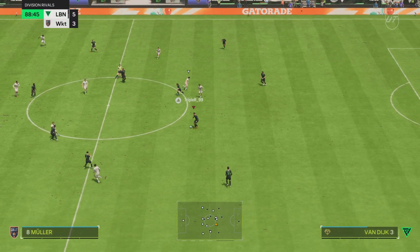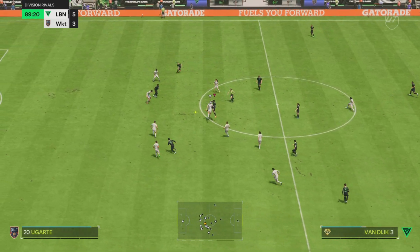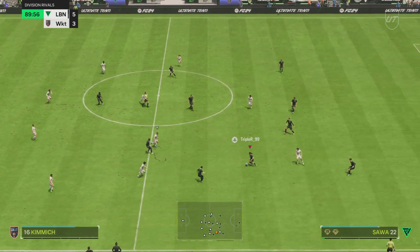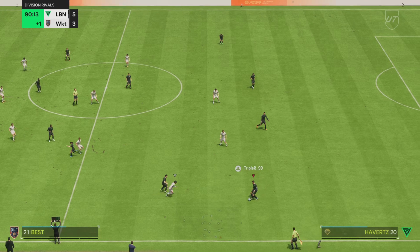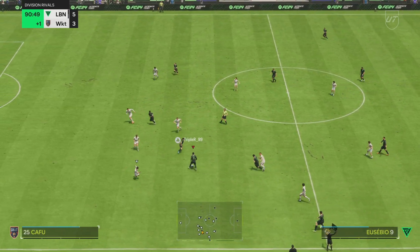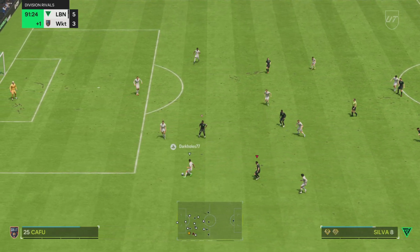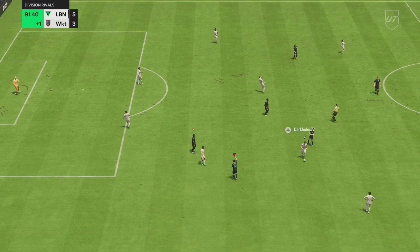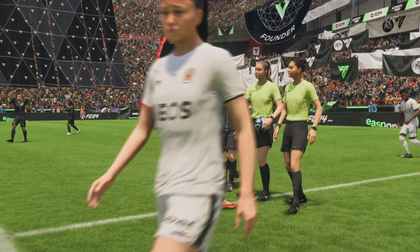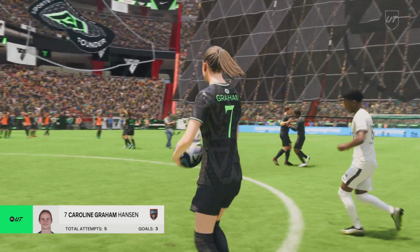Struggling to keep the ball there. Bernardo Silva. And it's all over. Happy faces right around the ground. What are your thoughts, Sue? Yeah, it was a good result and performance. I thought they always looked dangerous going forward. They kept the ball well.